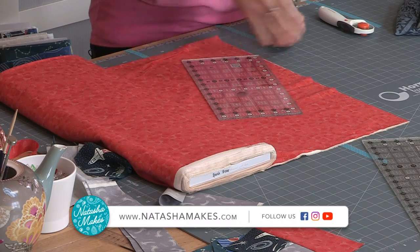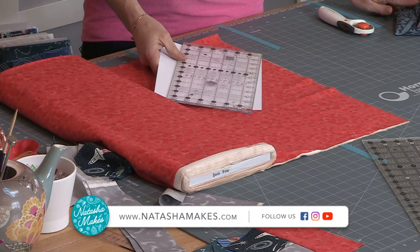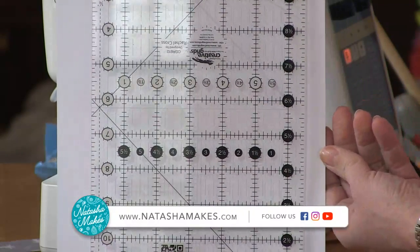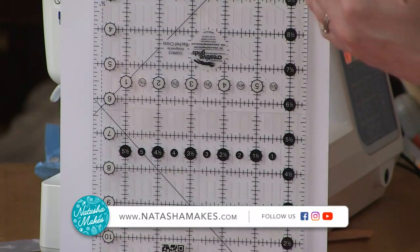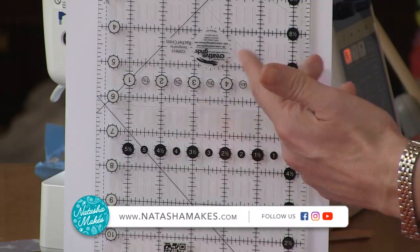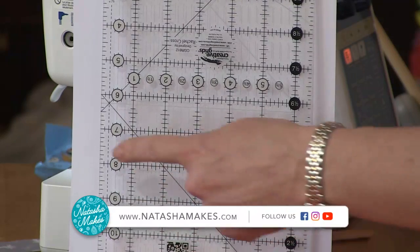Let me also show you something about Creative Grids. And this is where they're so clever. And I'll do this on a little close-up for you. So, quilters, we use half inch and quarter inch increments, right? So you will see on here, down this side, all of the black numbers are already 1.5 inches. So if you want to cut a 2.5 inch strip with this, look, you're not trying to work out, is that half or is that an eighth? Oh, it's already there for you, nice and clear. Or 3.5 inches like we've just done, or 6.5.